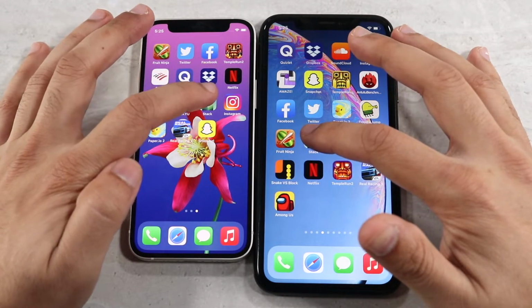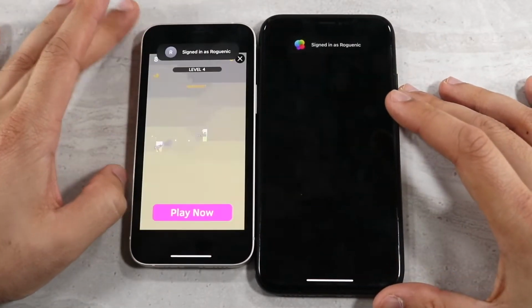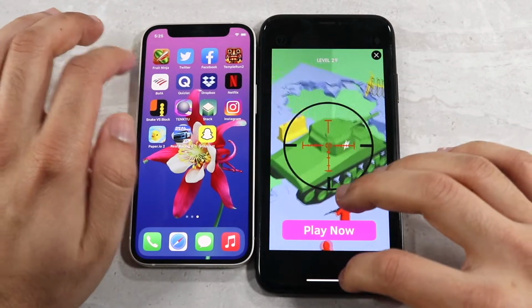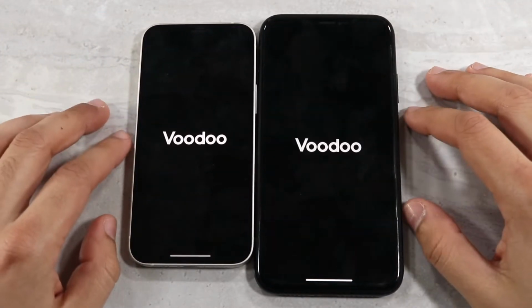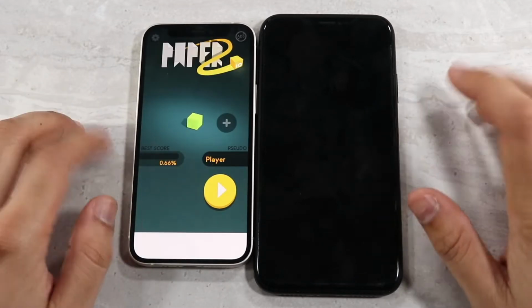Let's do Stack. 3, 2, 1. And the 12 mini, I think, was the faster one. Again, the iPhone XR a little bit behind. Instagram, 3, 2, I don't have it. Paper.io 2, 3, 2, 1. Oh, I did have Instagram. It's still with the older icon, though. And you can see the 12 mini faster.